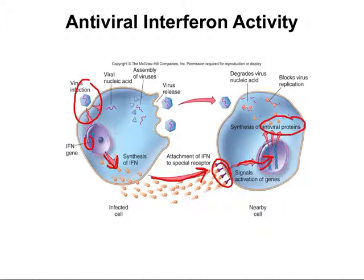These antiviral proteins don't prevent viruses from entering the cell, but they do make the cell very prepared to fight viruses when they do enter the cell, so they can degrade the viruses and their nucleic acids and hopefully prevent further viral infections. So interferon, you may also have heard, is used in therapy for AIDS patients. Let's take a quick look at an animation to see this process in action.